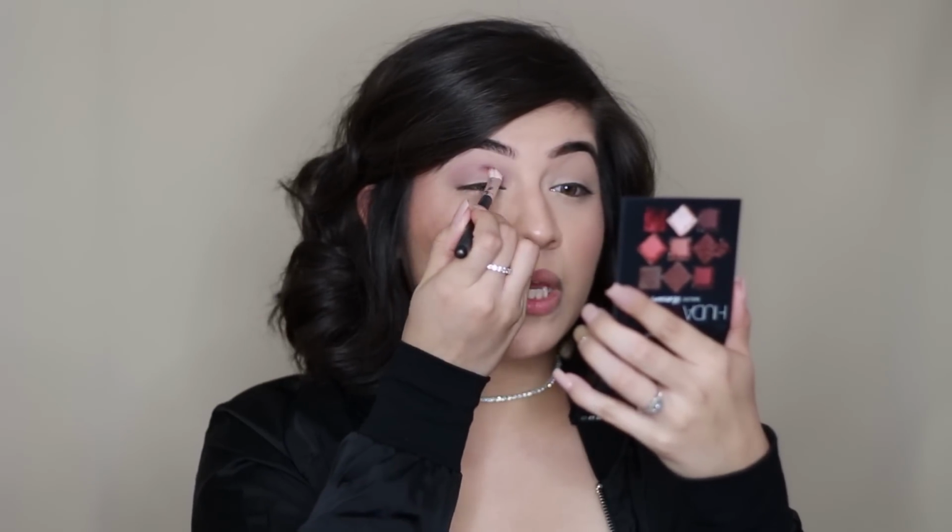Ooh. So I can see better. The next color that I'm going to be going in with is this beautiful red shade right here, and I'm just going to place that on top of that color. Hopefully it doesn't turn out looking pink, because I've noticed that a lot of red colors turn out looking pink and they don't really keep their color.